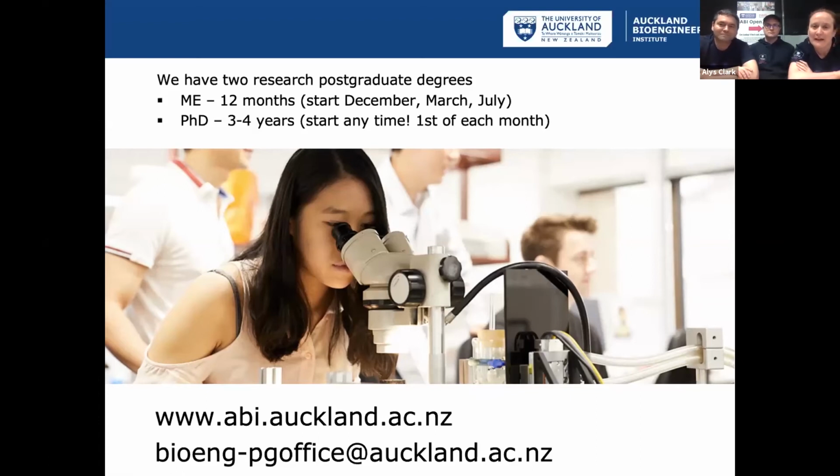So we have, when are the application close-off dates? Well, those vary depending on what degree you're wanting to do. I think the biggest thing to be aware of is that it does take time to process an application. So for a PhD, you might want to allow 6 to 8 weeks of time to get assessed by the university, to design a project with your supervisor, and then to get that approved and get a place.